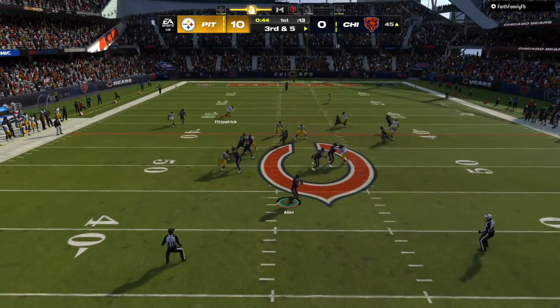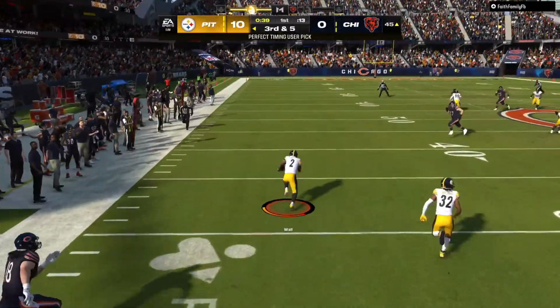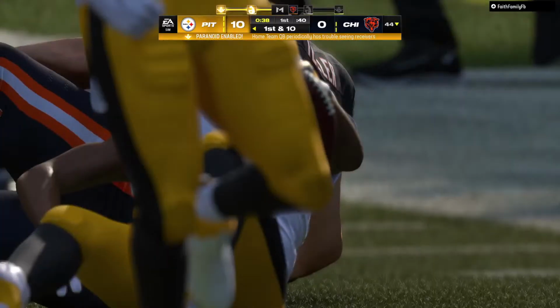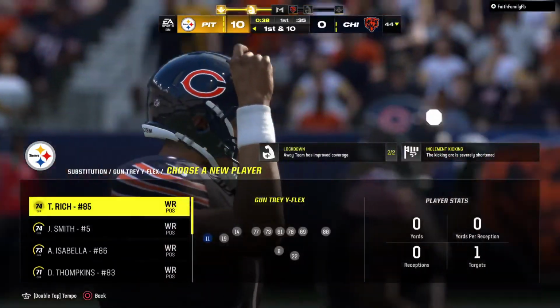Throwing now is Allen. And for the 3rd time here in this half, it's intercepted. And the Steelers will take over possession here up at the 44. Certainly not what he was hoping for, Charles. That's now 3 interceptions in this ball game.